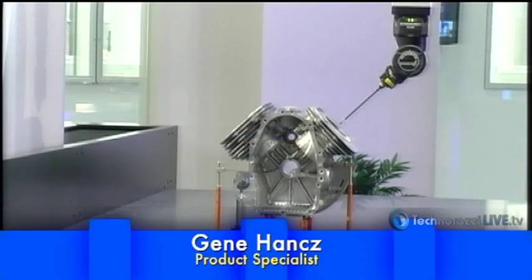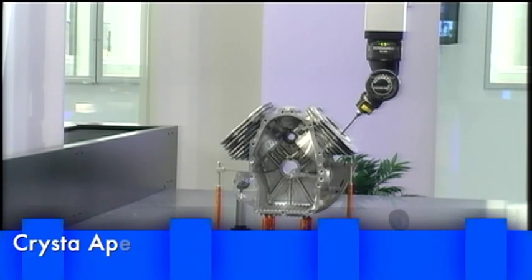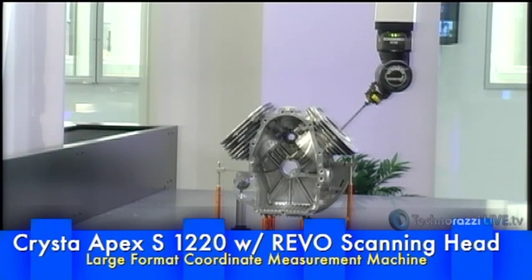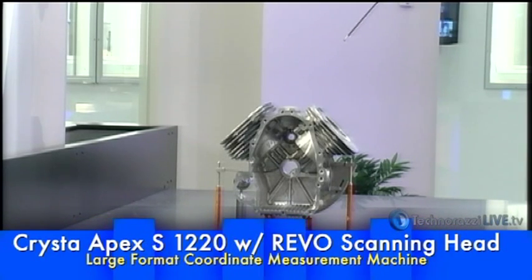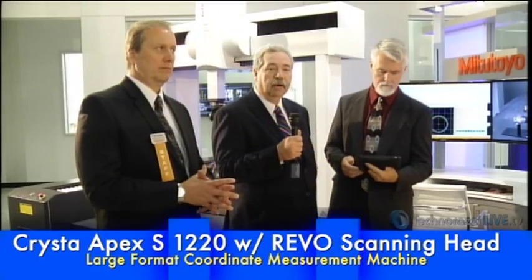I'm assuming also that the Revo in this configuration is easier for getting to hard to reach places, or does that play into it much? Yes, the Revo itself can be configured to pick up different length styli. A great feature is the ability to get down deep into bores, and to measure very complex geometry characteristics, something other than your basic prismatic features. That's the highlight of this probe. Okay, and it's available on which machines? The Revo is available on the Crysta-Apex 1200 series and higher. This particular machine is a 12-20-10, or 1.2 meter by 2 meter by 1 meter. The machine can actually be bought in a 1.2 by 1 meter, which would be the beginning size.